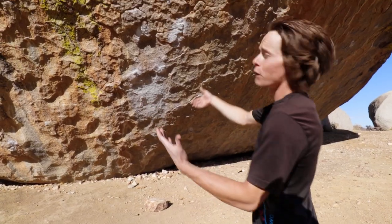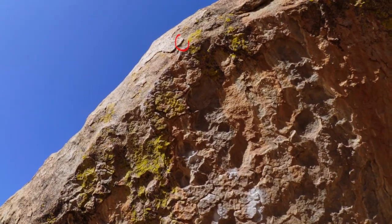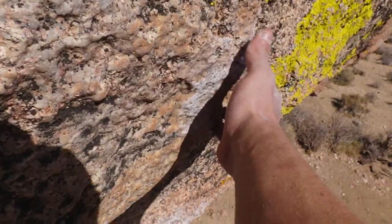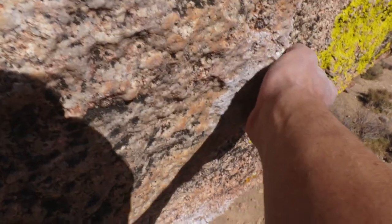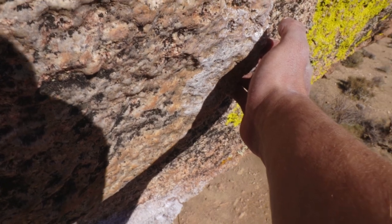I figured out beta where I fall right hand into a right hand side pull jug, which is so scary. Not so much on a rope, but way scary without a rope. I mean, you're falling. It's good, like right here. I kind of dynamically move to this thing, which is real scary.